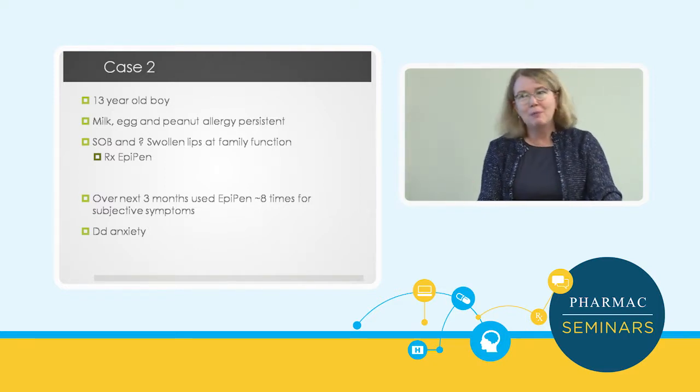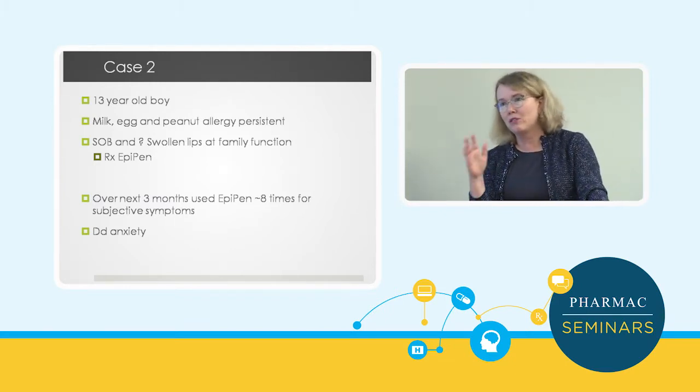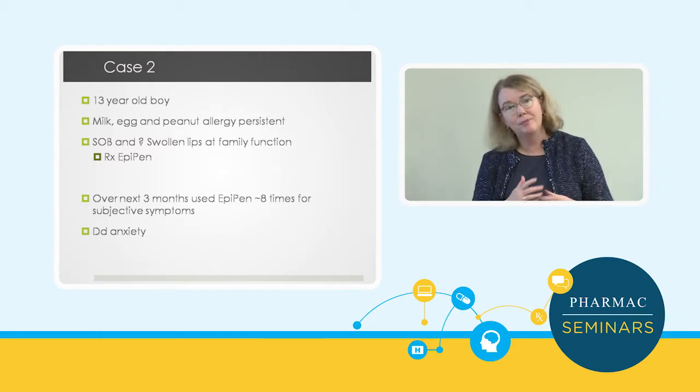I think as it went on, there was so much secondary gain to being so highly allergic that it was really quite complicated to stop it. Do you have access at Starship in the food allergy team to a psychologist? Yeah, there's quite a few teenagers like this. So yes, we do, and use them frequently.